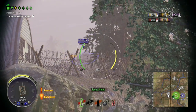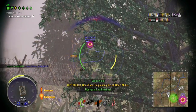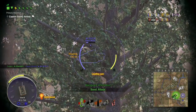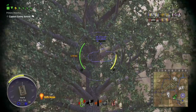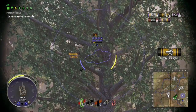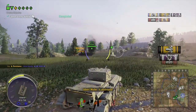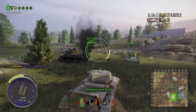It's now just a case of trying to finish these guys off. But the allies that are with me seem to be making themselves useful, so that's quite nice. They seem to be doing quite well with taking out the enemy tanks. And I think it might even be this guy left, and that's it. If I remember rightly. And yep, there you go. So I'm going to go quietly, watch the next cutscene, and I'll be back afterwards.